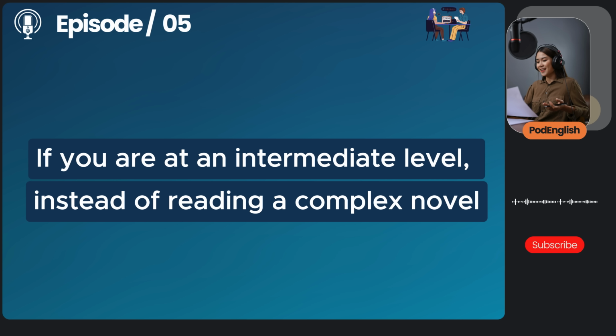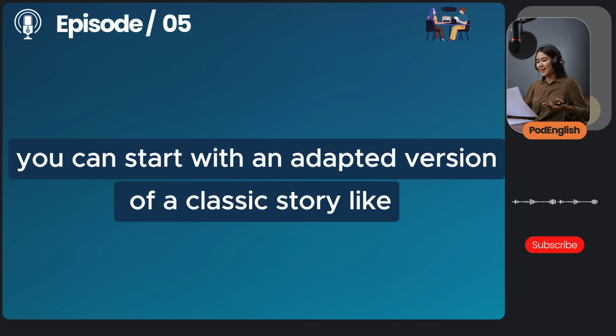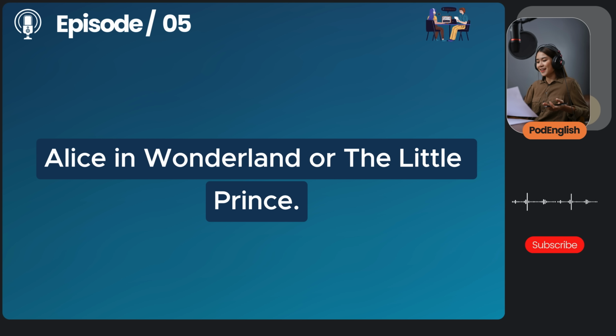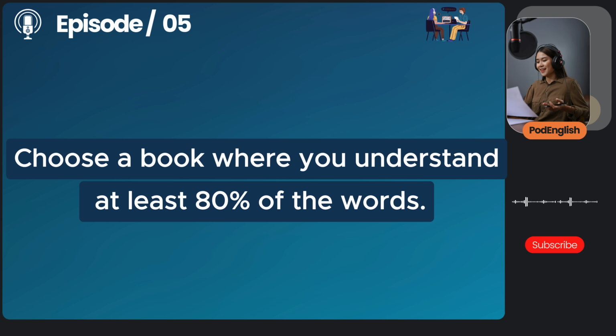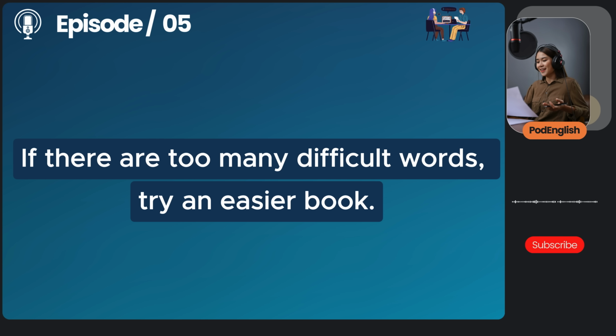If you are at an intermediate level, instead of reading a complex novel, you can start with an adapted version of a classic story like Alice in Wonderland or The Little Prince. These books are rewritten with simpler vocabulary for learners. Choose a book where you understand at least 80% of the words. If there are too many difficult words, try an easier book.